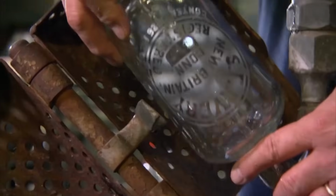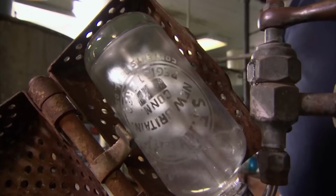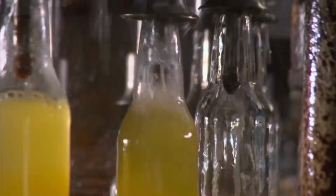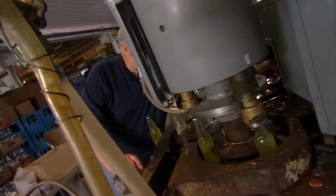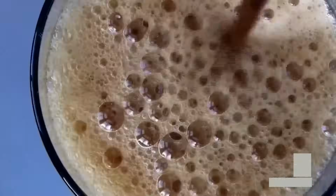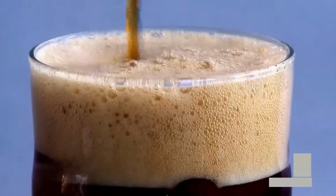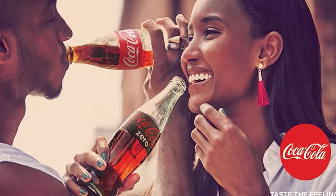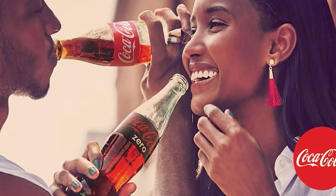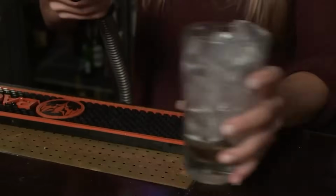Coca-Cola also invests in research and development to continuously refine its production processes. Scientists and engineers work to optimize ingredient formulations, improve packaging materials, and enhance the efficiency of manufacturing operations. Innovation plays a crucial role in Coca-Cola's success, allowing the company to adapt to changing consumer preferences and market demands. For example, in response to growing health-conscious trends, Coca-Cola has introduced reduced sugar and zero sugar variants, all of which undergo the same rigorous manufacturing process as the original formula.